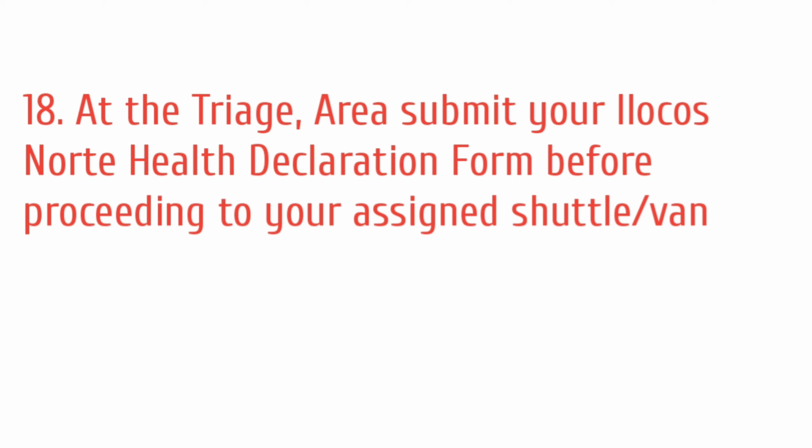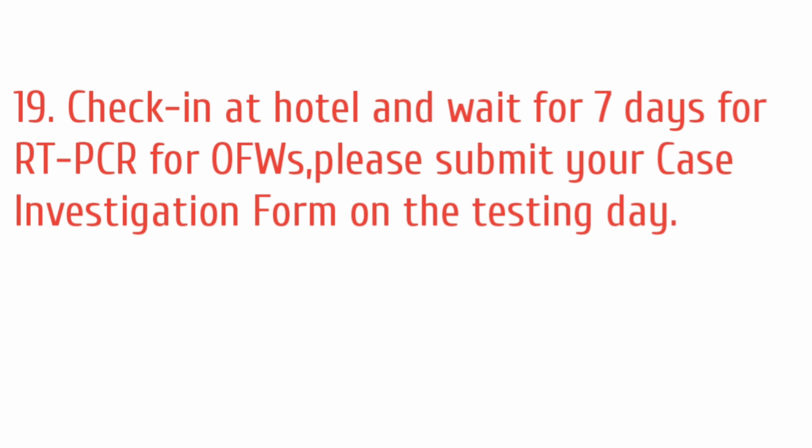So, at the quarantine hotel na po, mag-check-in po kayo sa hotel and wait nyo po yung 7 days na naka-quarantine kayo. So, sa mga OFW, kailangan isubmit nyo po yung case investigation form nyo during your testing date. So, wag nyo po yung iwala dahil dun nyo po isasubmit yon. Day 1 po, syempre, ang start ng arrival nyo. Doon po kayo magbibilang. So, ika-7 day, yun na po ang test nyo.